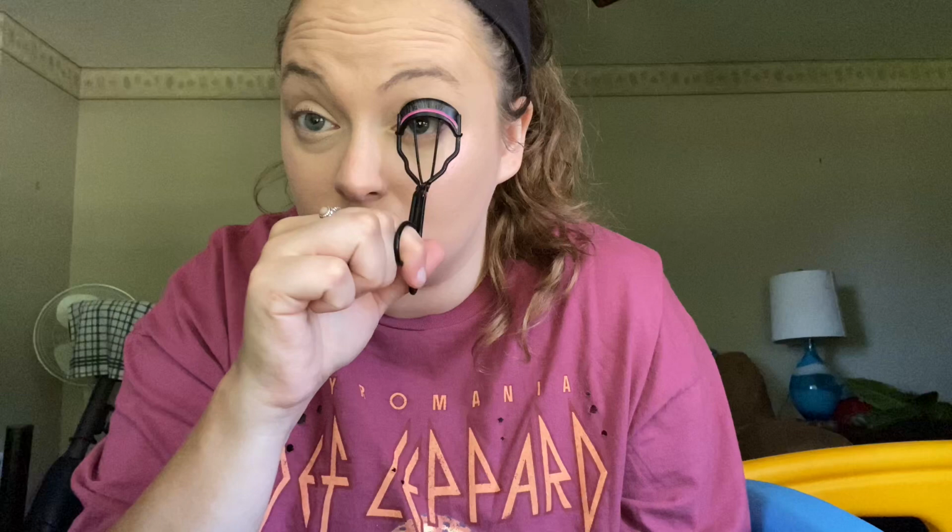And then I use the Voluminous Lash Paradise by L'Oreal. This is supposedly a knockoff brand of the Better Than Sex mascara, and I believe I like this better than the Better Than Sex. This is actually kind of hard to do because I'm just looking at my phone camera.